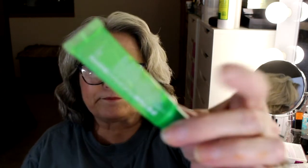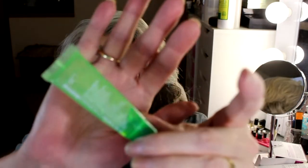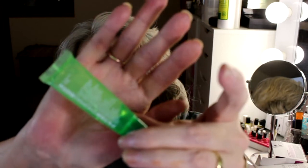Okay, next, and this is also in my little treasures, so this will be in a separate video, is the Peter Thomas Roth Cucumber Gel Mask. This was very nice. I did enjoy using this, but it's not earth-shakingly nice. It's nice, but not like, oh, I can only use that mask, it's the only one that works for me. No, nah, it's just not that good.